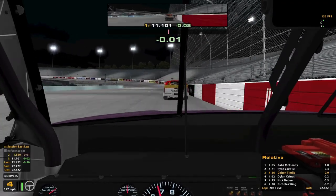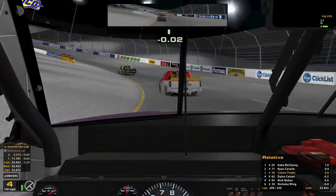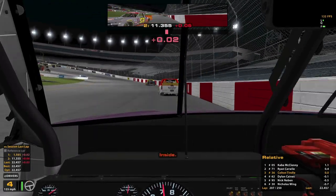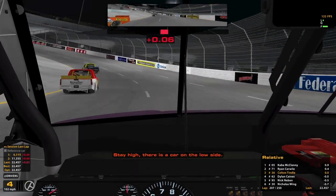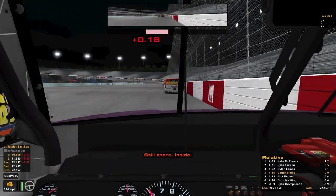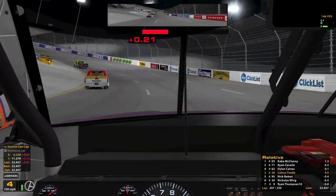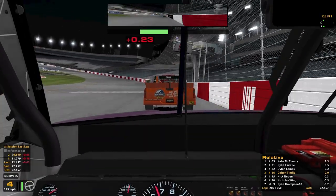Dylan's coming up now. He's got it. Inside. The lap time was 32.5. Stay high to the car on the low side. Still there, inside. Still inside. Clear inside. Oh, not quite able to hold on. It's outside there.